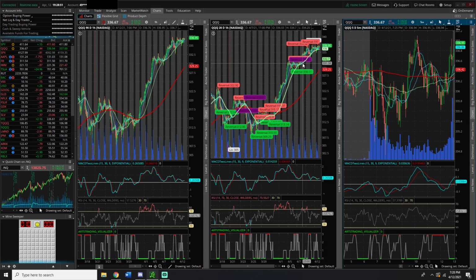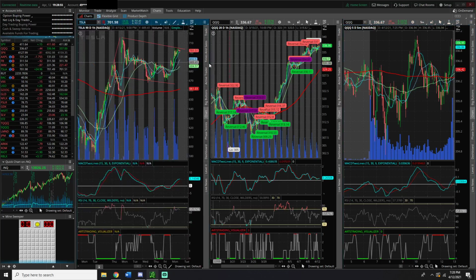So overall, that's just kind of what I went into today thinking, and how I feel going into the market going into tomorrow. I definitely think that we could retest this 715 mark for Tesla, as long as we break above that previous high that we had today at 705.